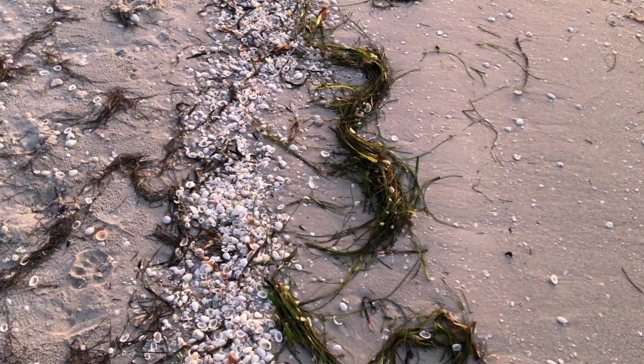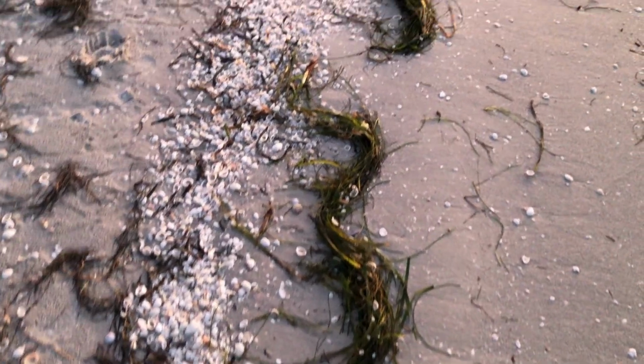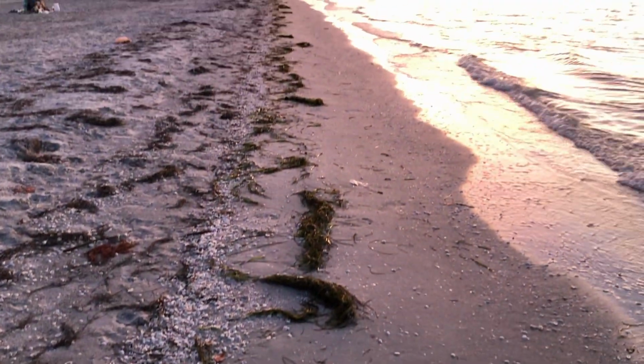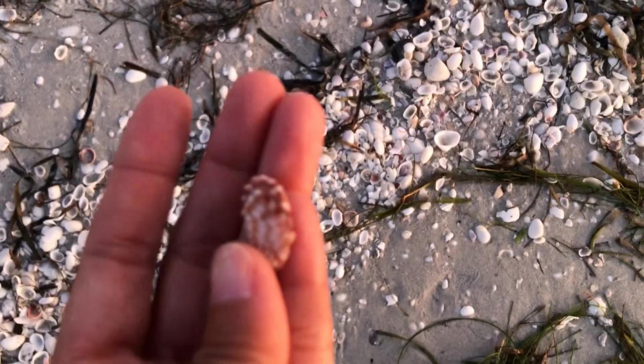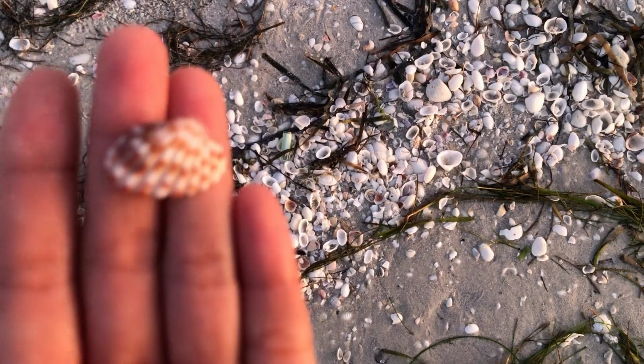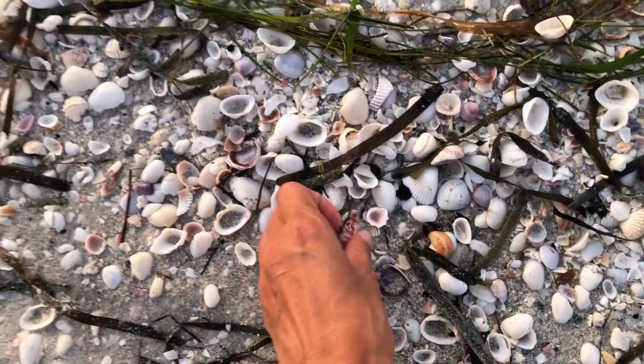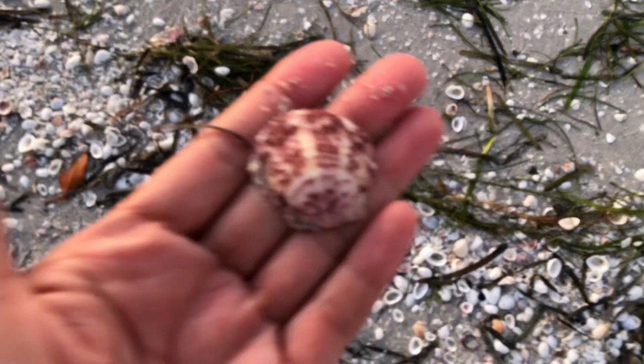And unfortunately, there wasn't a lot of wind or waves the preceding week, so the rack line really didn't have much in it. There were some little shells here and there. I think my wife finds a little cardita here. There were plenty of those, and plenty of little ones to find, which are fun. You know, the little ones can be just as much fun as the big ones. So we got to work on some of the little ones.